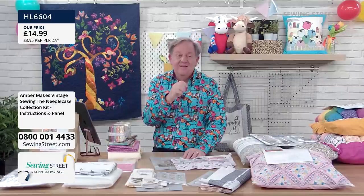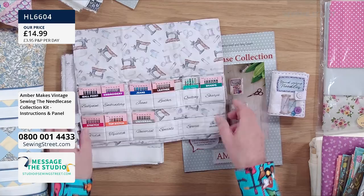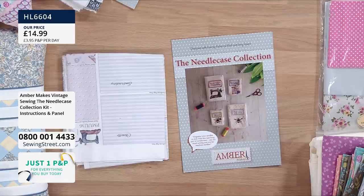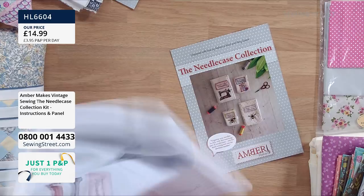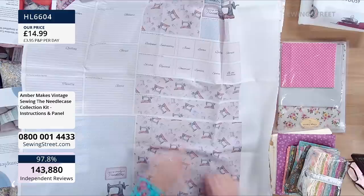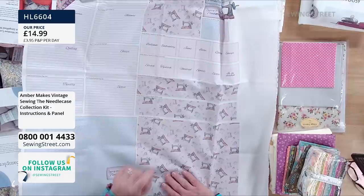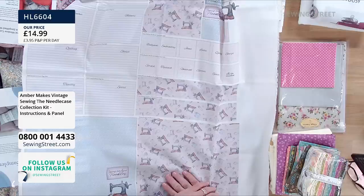Hannah loves a postman. Anyway, look, this is also for hand needles. You don't get the needles, obviously. I'll show you the panel that you do get. So you get the Amber Makes instructions, and then this is the panel you get here to make all of it with. There you go. When Hannah and I had this last time, the vintage ones sold before we even did the show. And also the bumblebees, I'm surprised they didn't, because the bumblebees are very, very popular. But this is the vintage, so you have the little sewing machines and the bobbins and things like that. First time this was demoed, 30th of November last year.